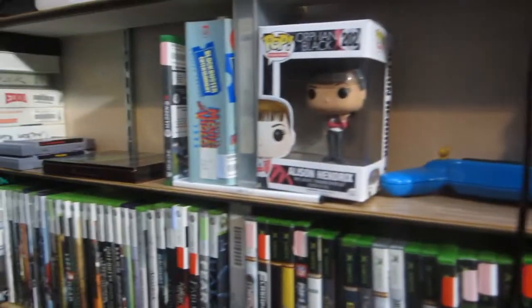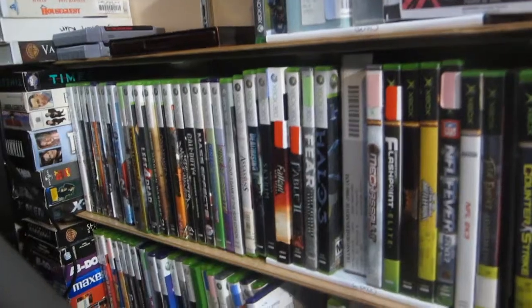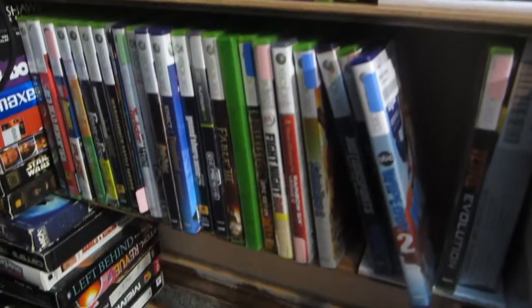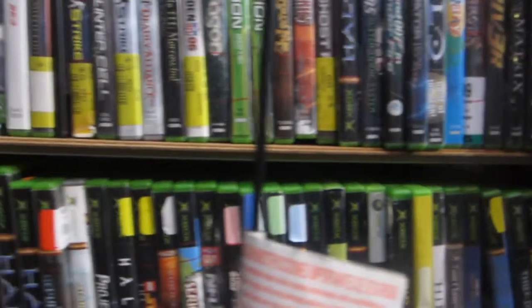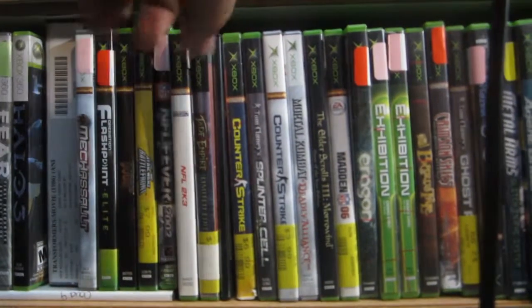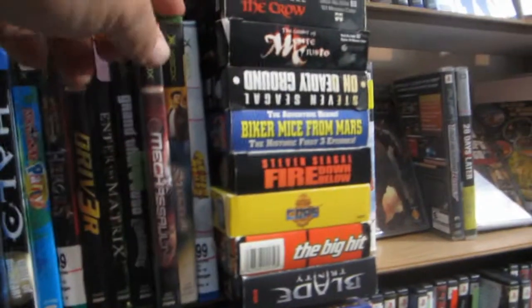Alright, we move over to this section. Another GameCube. This is kind of the section for games that I want to get rid of. My 360. Original Xbox. And I'll go in more depth in other videos on my Xbox collections. Jade Empire, great game. Shenmue 2. Alright.